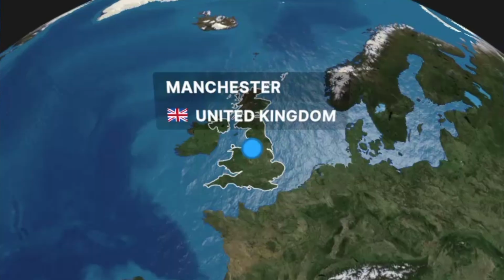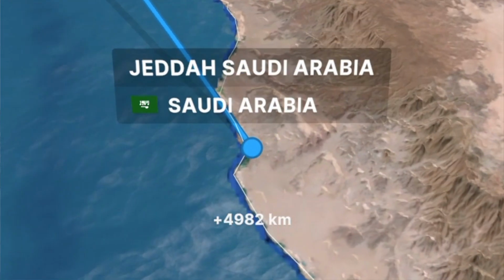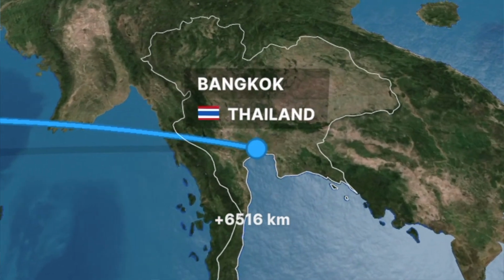So the journey itself, we flew all the way from Manchester to Jeddah. We changed in Jeddah, we did a transfer, then we took a flight from Jeddah all the way to Bangkok. Now Saudia is the Saudi Arabian flagship airline company, and to be honest, I was very, very worried after checking the reviews online. It was terrible.